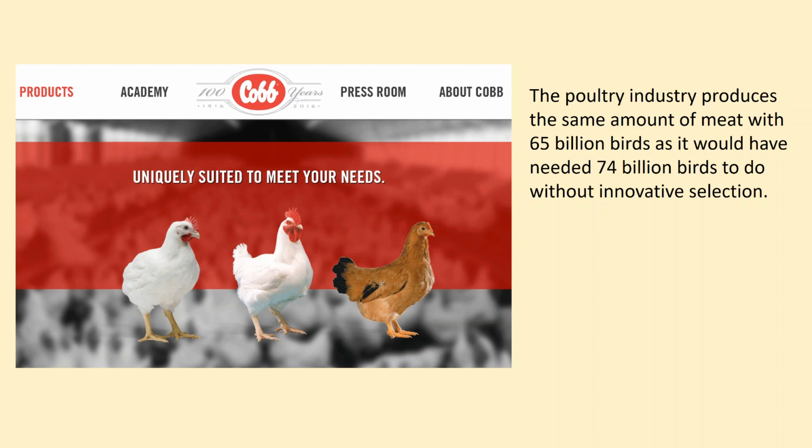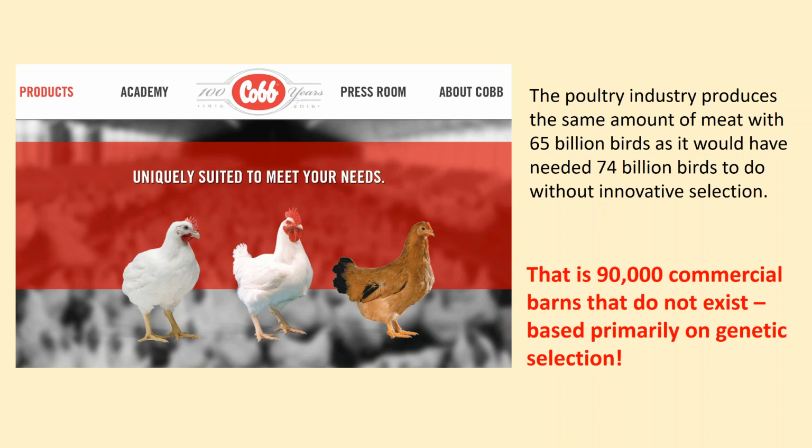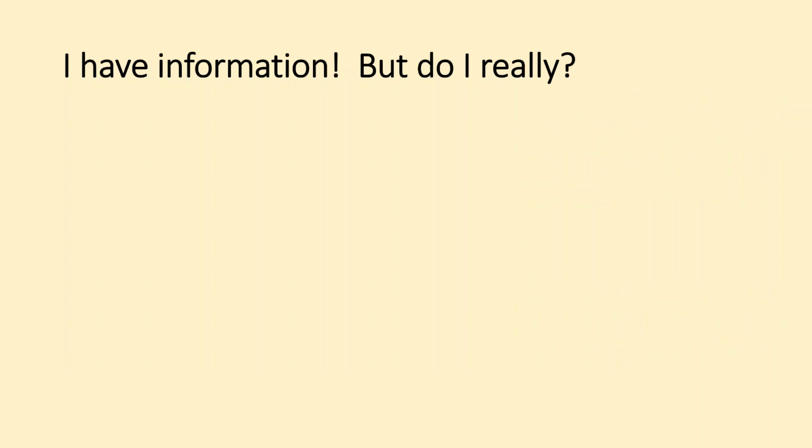Genetic selection has made the chicken industry not only cost-effective and vastly, and obviously a tremendous amount of growth, but because of that advanced genetic selection, there are a smooth 90,000 commercial poultry barns that need not exist because they are getting more meat from each bird. So, things to think about. Not that we need to be those kind of creatures, but we need to know some of the stresses that are out there against us.